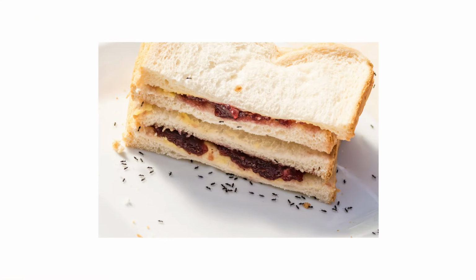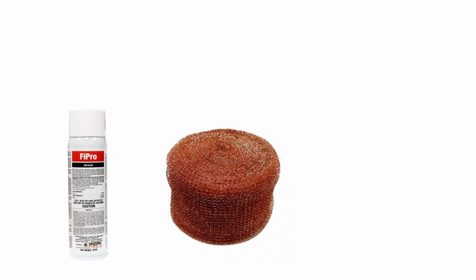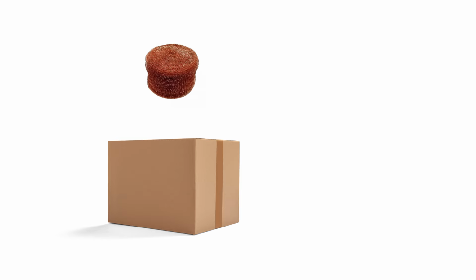Ants are a homeowner's nightmare when they start to invade homes, but there are ways to prevent infestations from getting out of hand. With these professional products and tips from Solutions Pest and Lawn, you can stop ants from coming inside your house, and we offer same-day shipping to help you get control quickly.